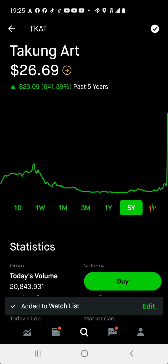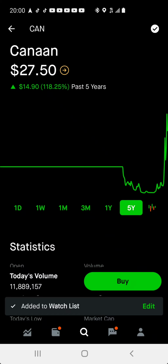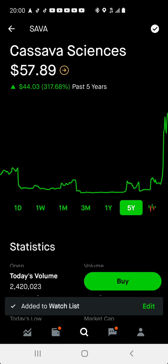Then we have TKAT. And this one is actually pretty unique, as it's in dealings with, and it runs on price movement of NFTs, which is in the crypto space, the blockchain space, the digital art and things of that nature. So this one, you can expect a lot of growth with, as NFTs are really starting to take off. Then we have CAN, ticker CAN, in the NFT space as well. So another great growth play.